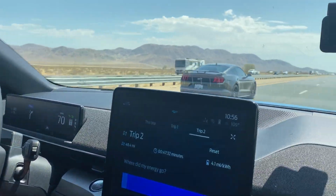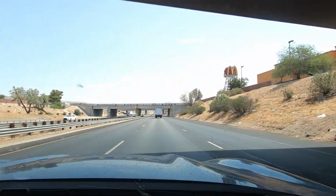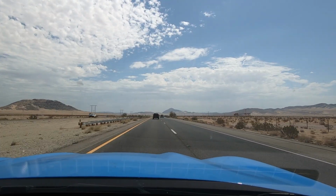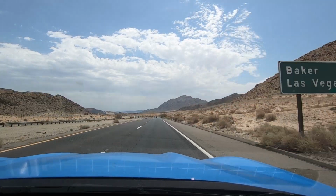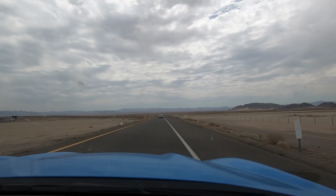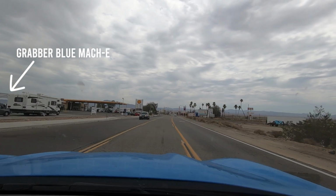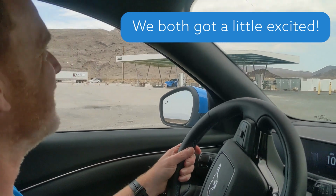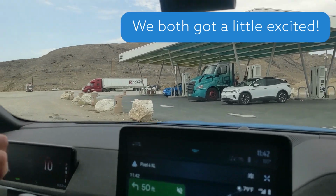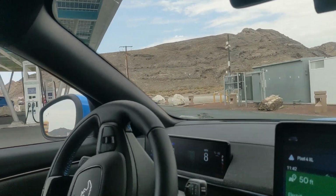Mustang. Hey. Oh my God, look at this Mach-E! There's another Grabber Blue! There's a Lucifer twin! Look, look, look! Don't hit the poles out of excitement. Oh, yay! They're not there.